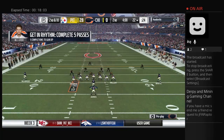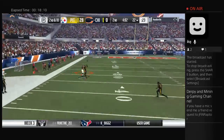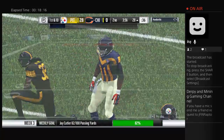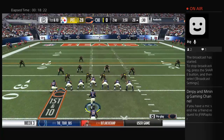Guys, twist. Watch the twist. On second down, Cutler. He's going to rifle one deep left side. And that's caught inside the 30. A huge play there for Chicago. 49 yards. The last drive he threw the pick, but he's not shy. He's going downfield again there.